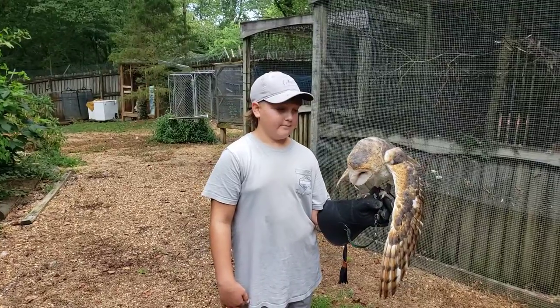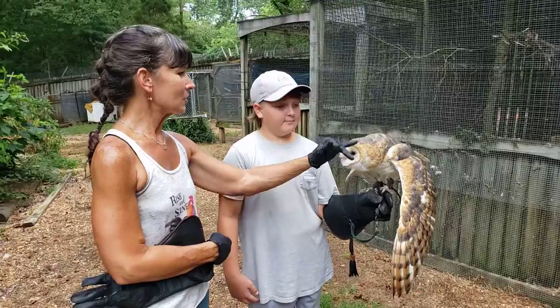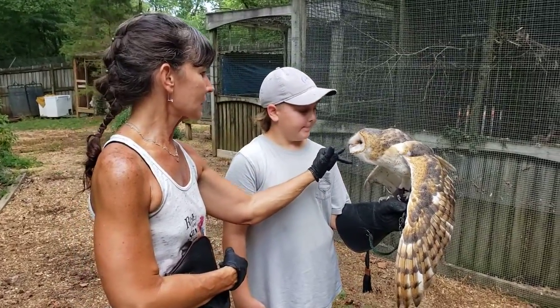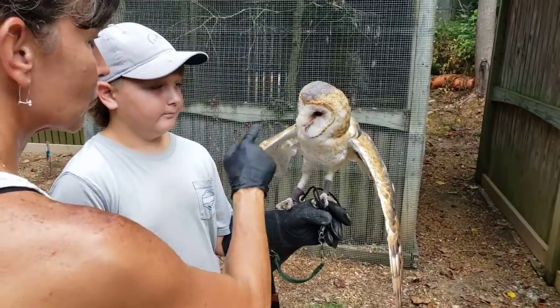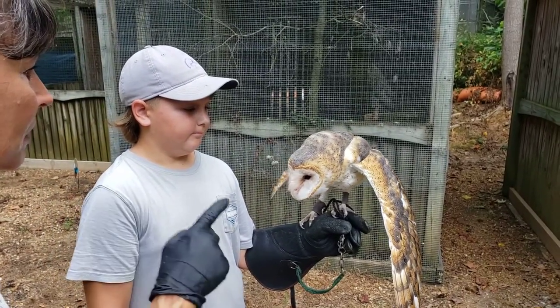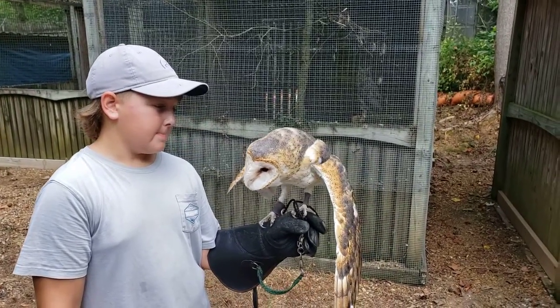What do you think, Corbin? Pretty cool. Okay, now I want you to look at her face. Do you see this right here? It's a heart-shaped facial disc, and that's how she hears. Her ears are sitting just inside that facial disc, and she's got one high and one low. But that facial disc acts like a satellite dish to bring the sound into her ears.